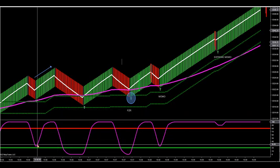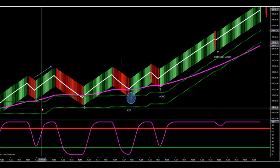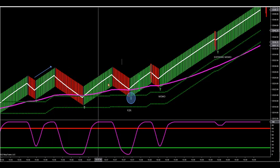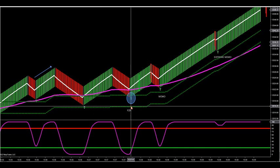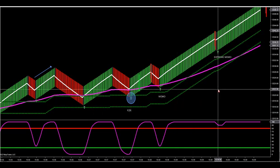Why? It's a Momo above 20, but it never got into an FZR, never got a deep retracement. They typically will go up, come down, and then explode. So what I like to do is see an FZR into a Momo, into an extreme Momo. Okay?